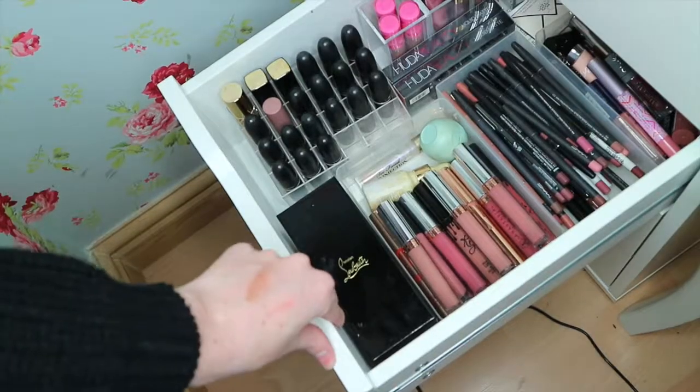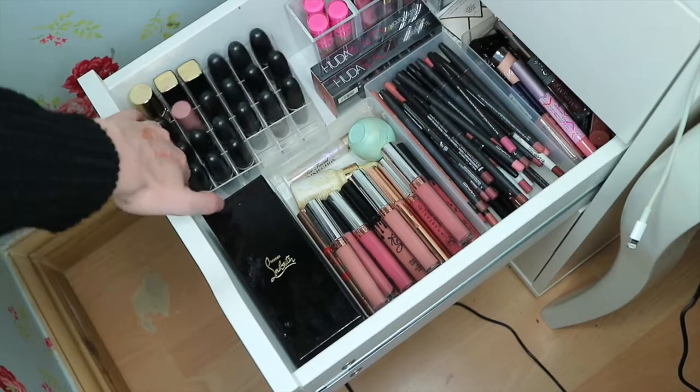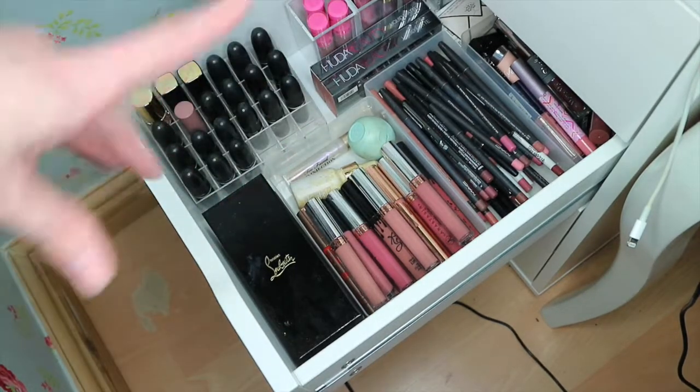So going down again, this is my lip drawer. I have quite a lot in this lip drawer as you can see, but I like to keep it all sort of laid out so I can find things easily.